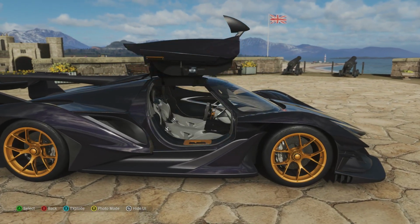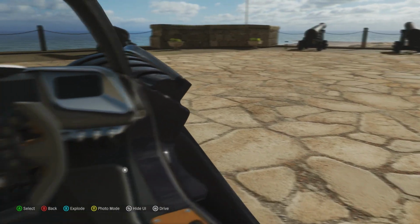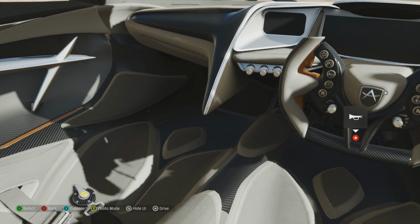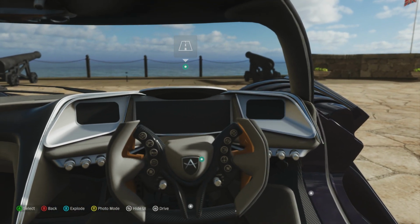The doors are gull wing, like Mercedes have done with the SLS, and the interior itself is also really rather insane. You've got these mad seats, you've got this mad dashboard, which doesn't have much in the way of it, but you have an LED screen for your tachometer and the speedo, and you also have cameras for the side wing mirrors.